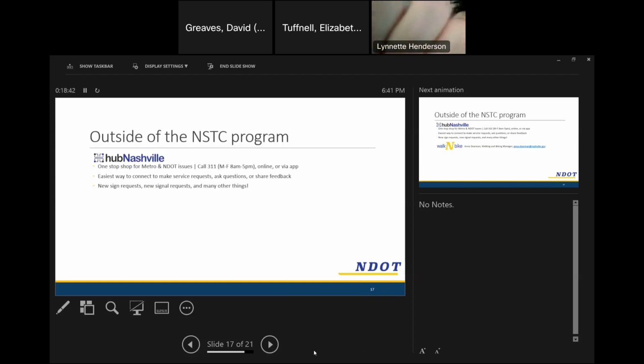For pretty much anything that is in the public right of way, Hub Nashville is a good resource. They can handle anything from stormwater complaints to obstructed sidewalks, obstructed roads, things in poor condition, damaged signs, what have you. And it's an app and it's pretty navigable. They also have a phone number, 311, and you'll get people to help you with your requests.